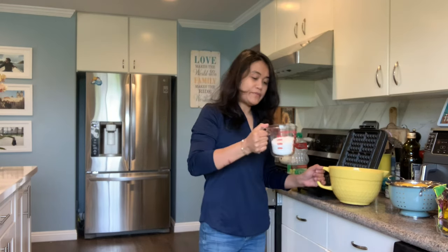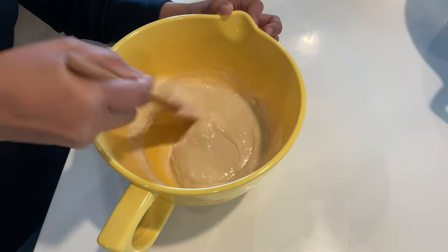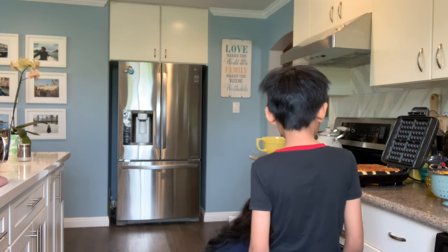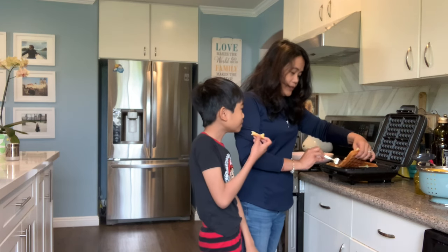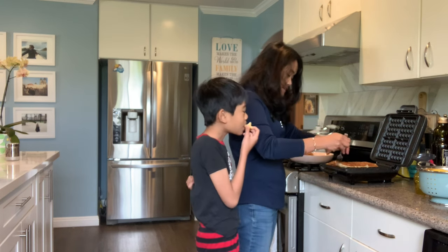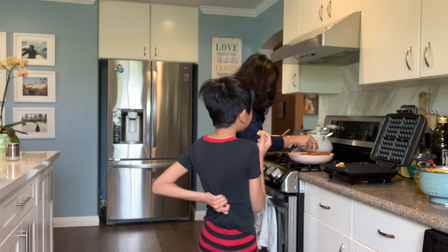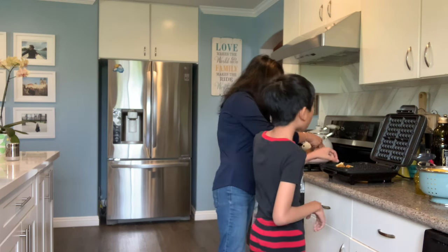Let's make waffles for breakfast. Here's the mix. Our waffles are ready. Are you excited, Josh? Yes. We have blackberries. We are going to top this with which fruits, Josh? Blackberries. Do you like blackberries? Okay. There you go. You want the excess? Do you like the excess? Okay, there you go. Try the excess, it's really soft. It is? Yeah. Yum, yum.